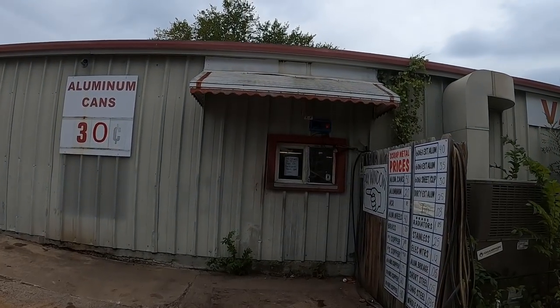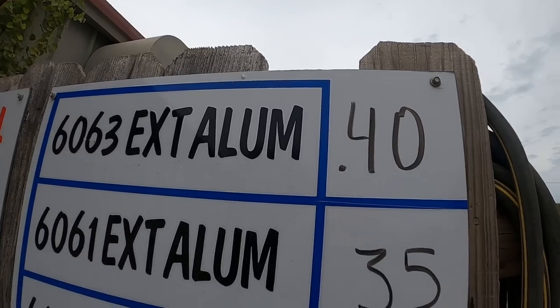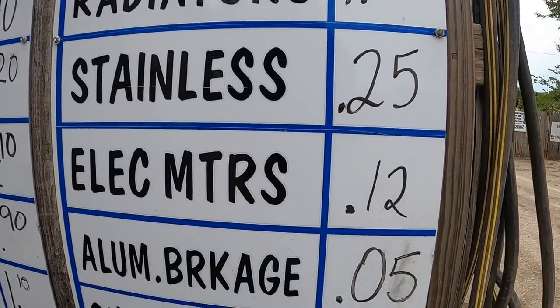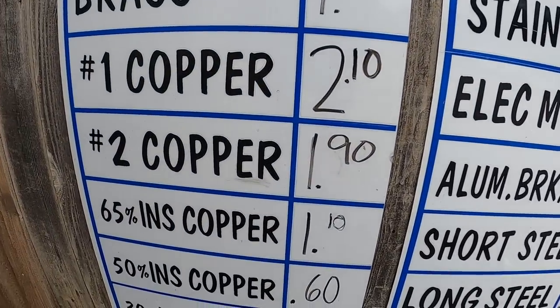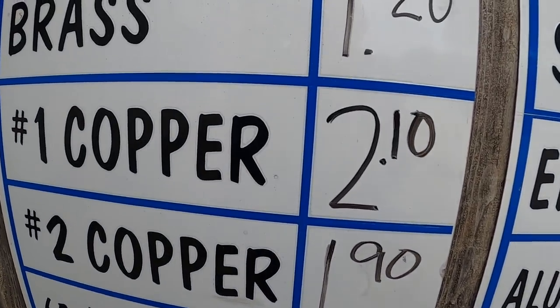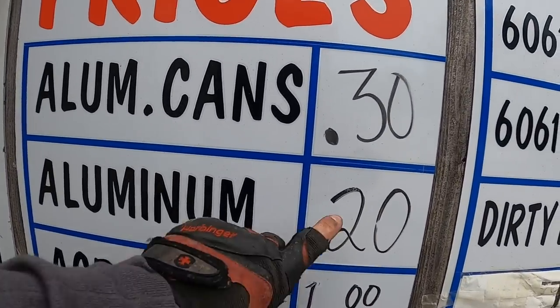Have a look at these prices real quick while we're here. Shoot, aluminum is 40 cents. Motors 12 cents. Aluminum brackets is a nickel. Short steel nickel. Automobile junk cars 4 cents a pound. Number 2 copper, $1.90. $10 number 1 copper. $1.20 brass. It's the latest, not bad.